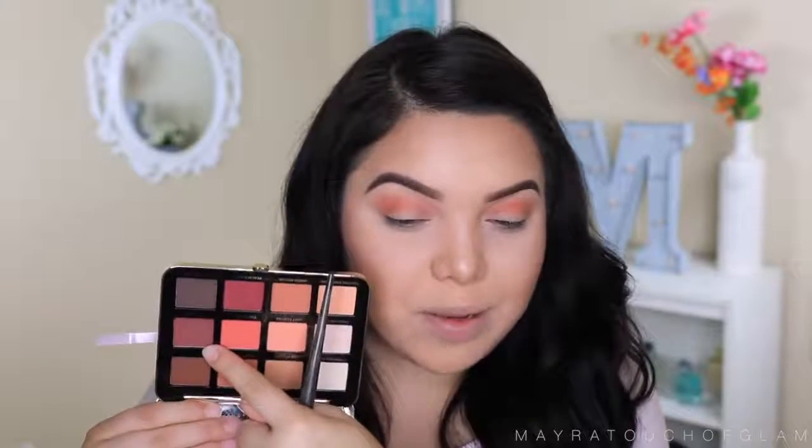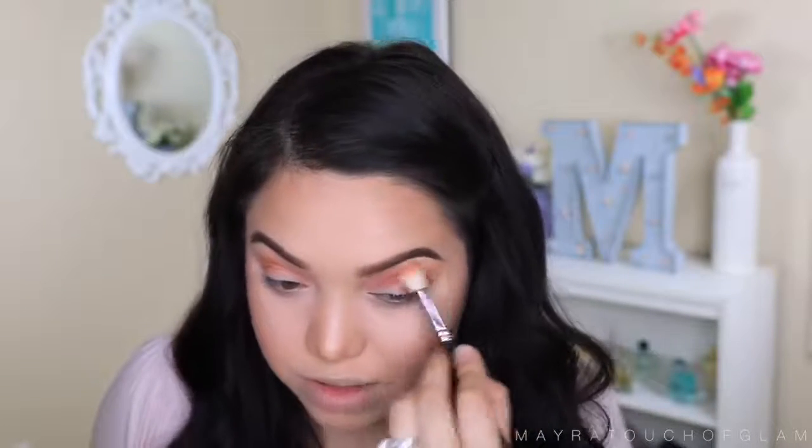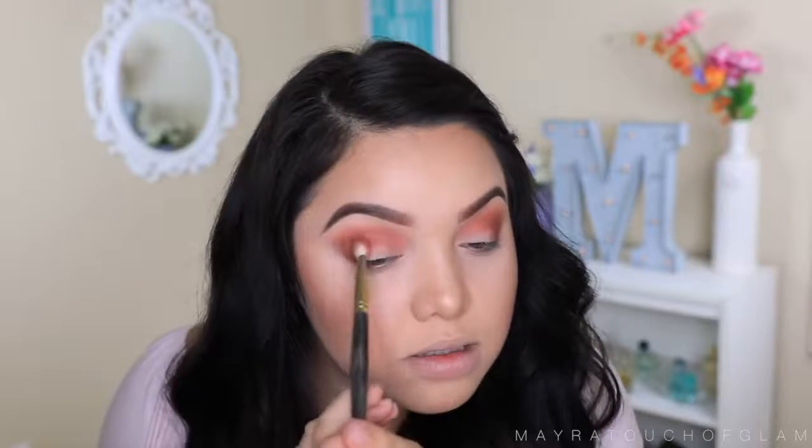I kinda wanna take this color right here, which is called Just Ripe. And yeah, I think we're gonna take it. It's like a cranberry brown. I love that all these eyeshadows are matte, and the colors are super pigmented too. I'm taking more of that light peach and just going over it to blend. I'm noticing the colors are very blendable. Wow, I really like that. This could easily become one of my favorite palettes. I love that they're all matte. I love that the colors are just so wearable. And I love that they blend in so nicely.